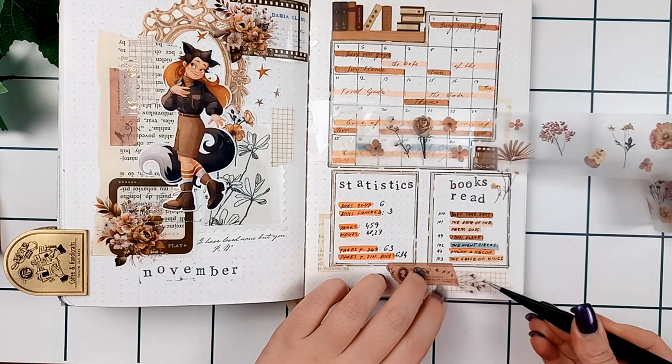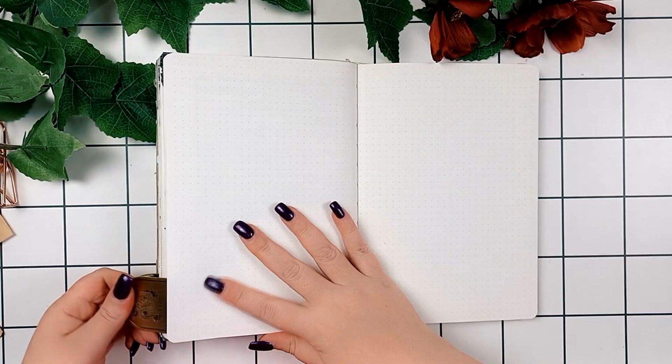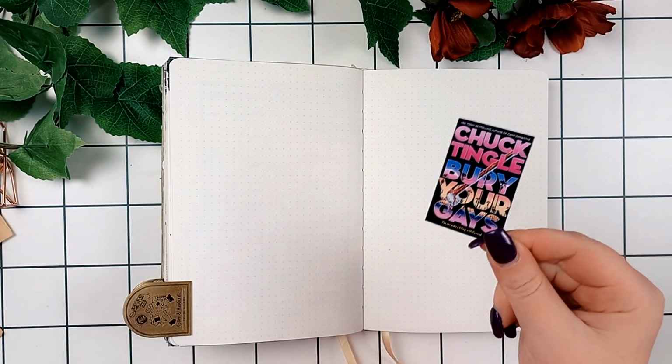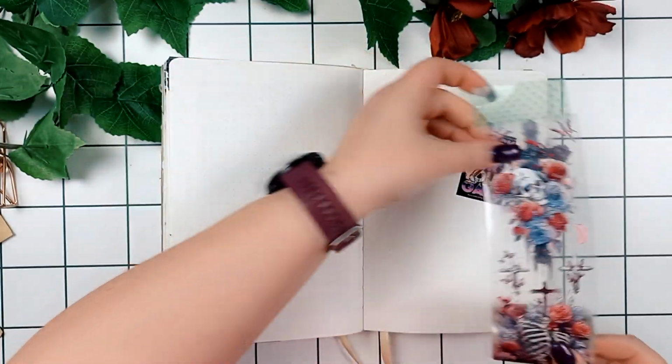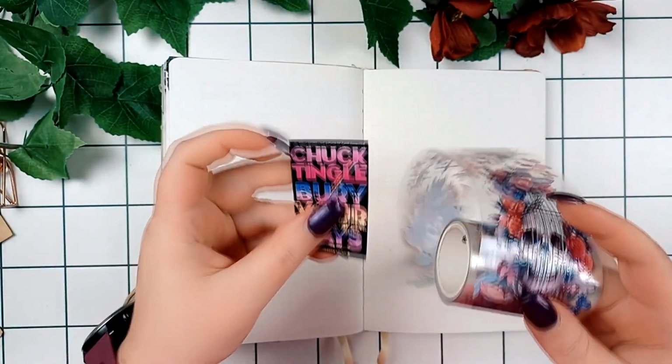So close. Anyway, today I will be talking about 3 books, and let's start with the first one. Bury Your Gaze by Chuck Tingle, and I started this book on a whim, knowing absolutely nothing about it, but I just really like the cover.